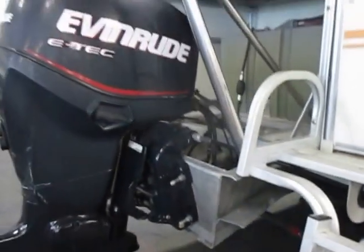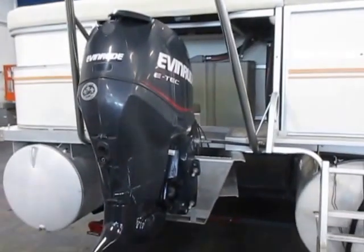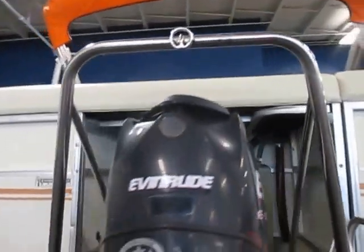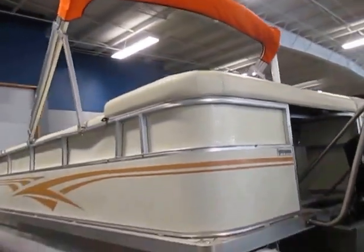It's powered by a 75 horsepower Evinrude E-Tech outboard engine. Has a stainless keg guard. Has a ski and tow bar as well. Color coordinated bimini top.